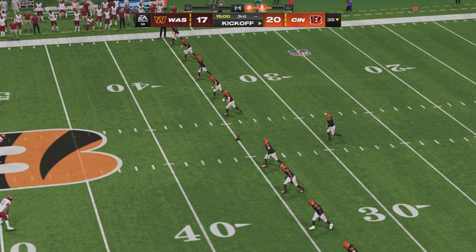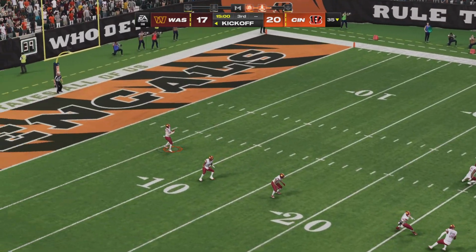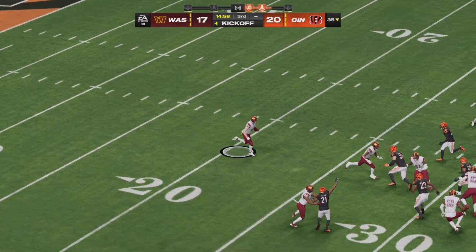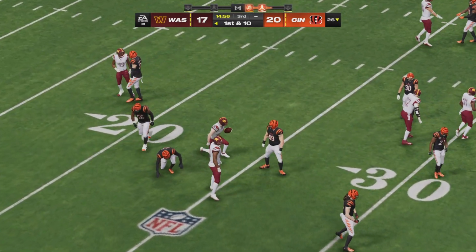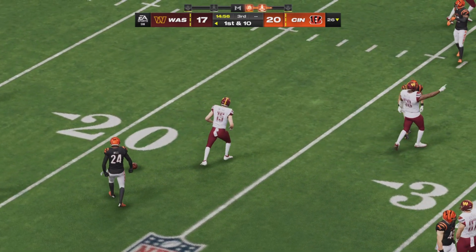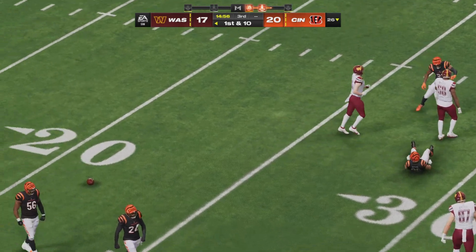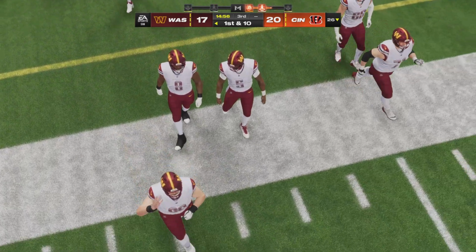Both these offenses have been in fine form. What will the second half bring us as we are underway in quarter three? And up to about the 26-yard line, just across the 25. The Washington offense is ready to go to begin the third quarter.